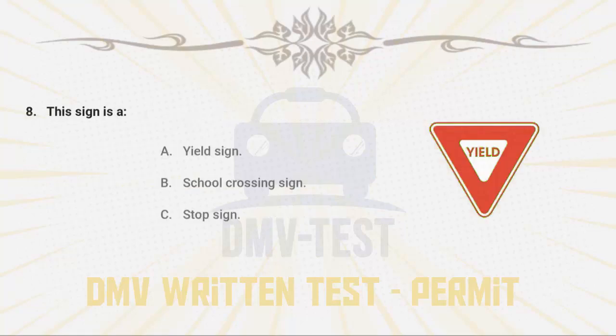This sign is a: A. Yield sign. B. School crossing sign. C. Stop sign.